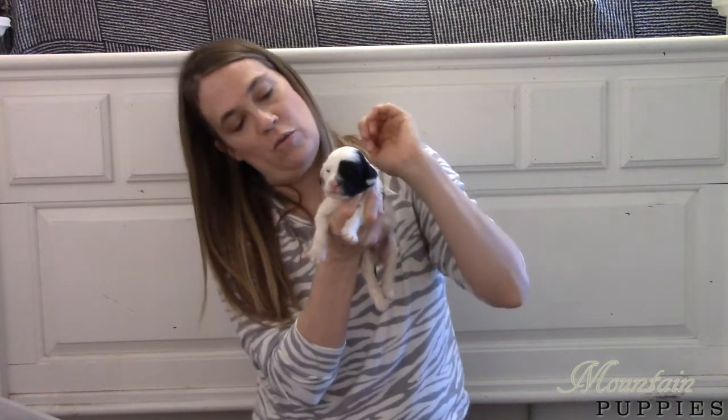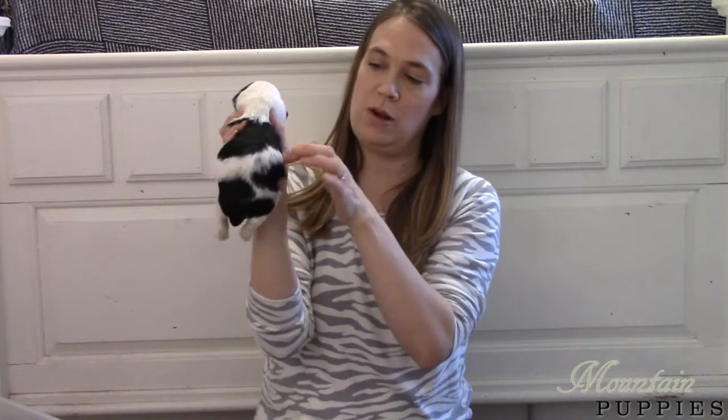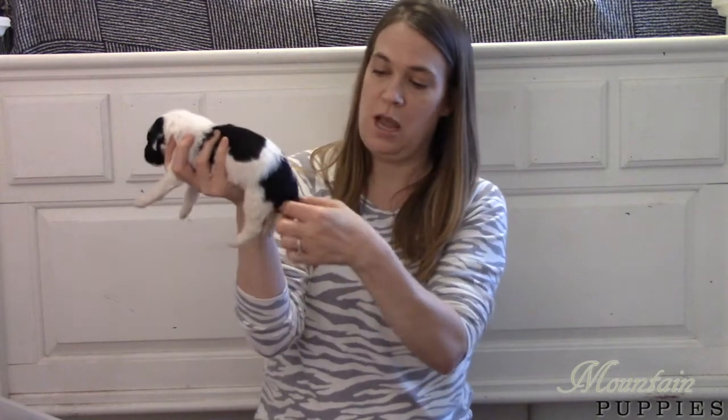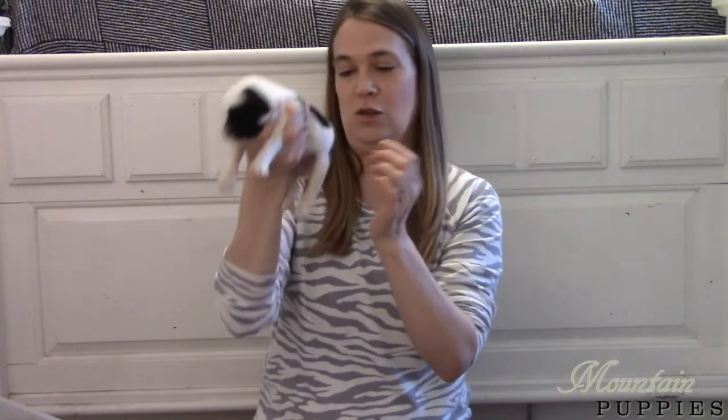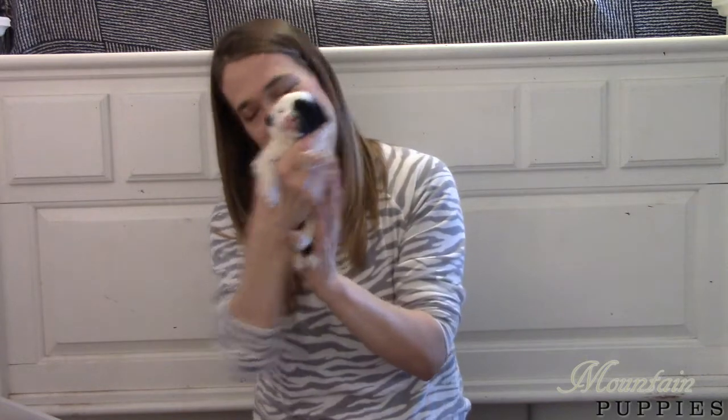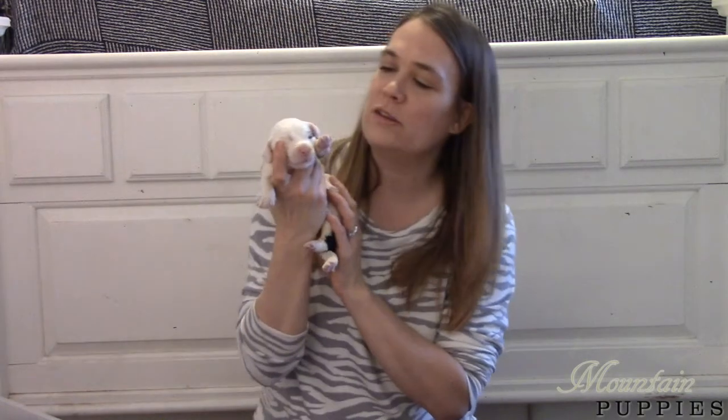This is Denali, and Denali has the whole black side to his face on this side. Half a black ear over here. He's got the V down his back. He's got this really pretty line of white, which will get swirly as he gets older. And then he's got a lot of white on his tail too, and white back legs. Right, buddy? That's Denali.